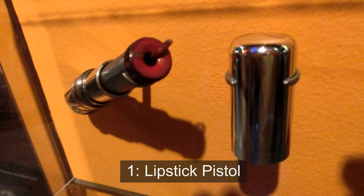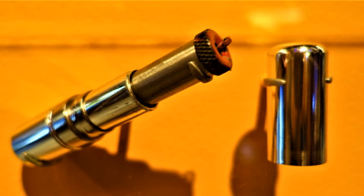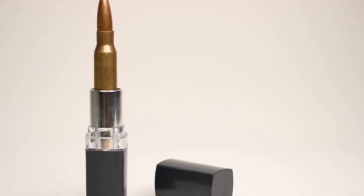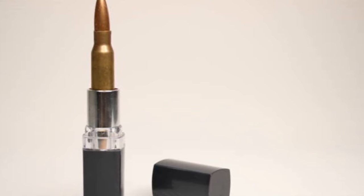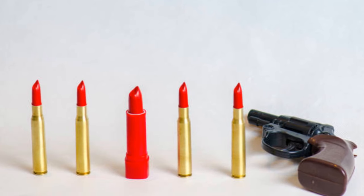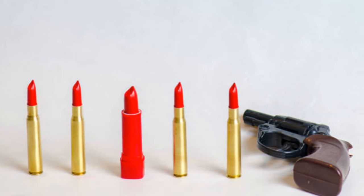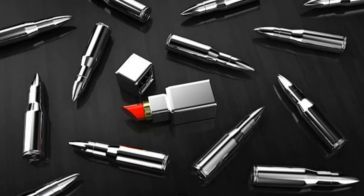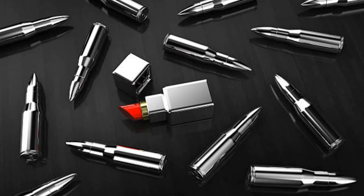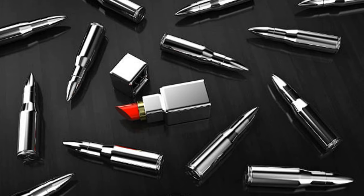1. Lipstick pistol. Known as the Kiss of Death, the lipstick pistol was a tiny, single-shot firearm concealed within a tube of lipstick. Developed by the KGB, it was designed for use by female agents as a close-quarters weapon. Its inconspicuous design made it ideal for covert operations, allowing agents to carry it without arousing suspicion. The 4.5mm weapon was discovered on a KGB agent in West Berlin in 1965, revealing to the Western intelligence community the level of innovation and deceit employed in the spy game.